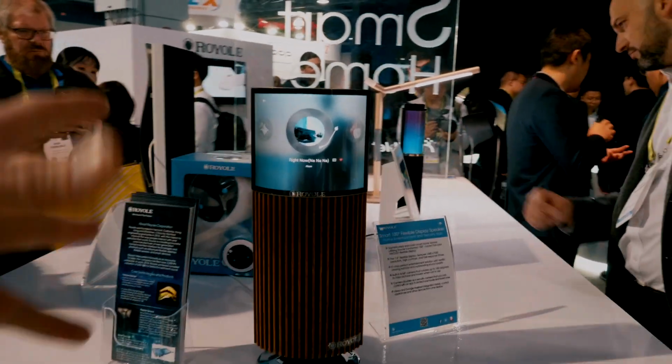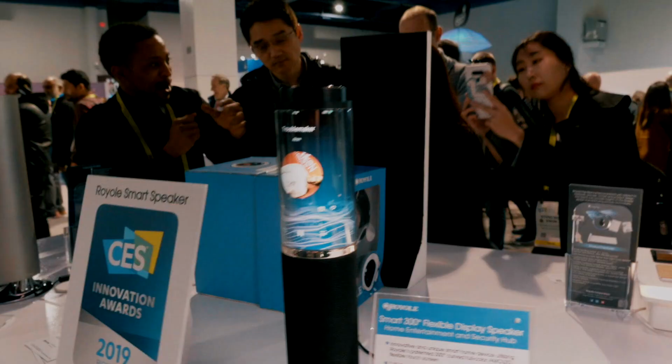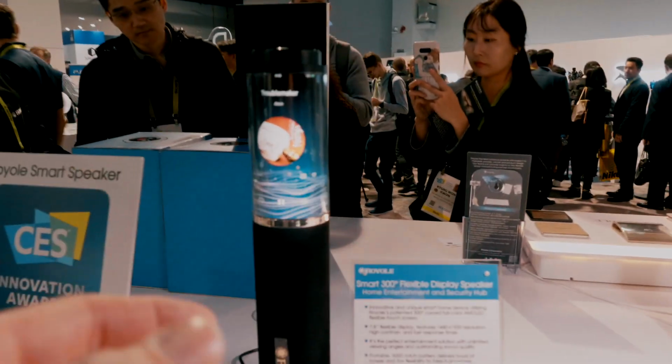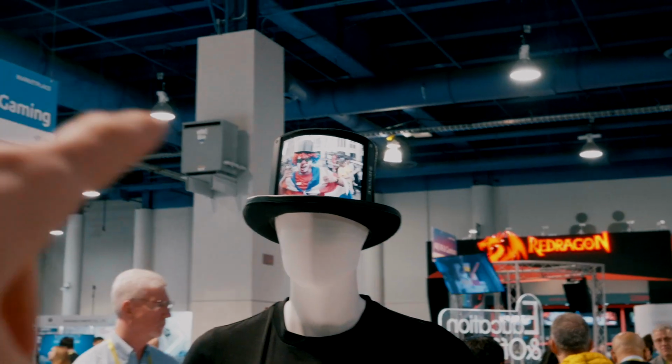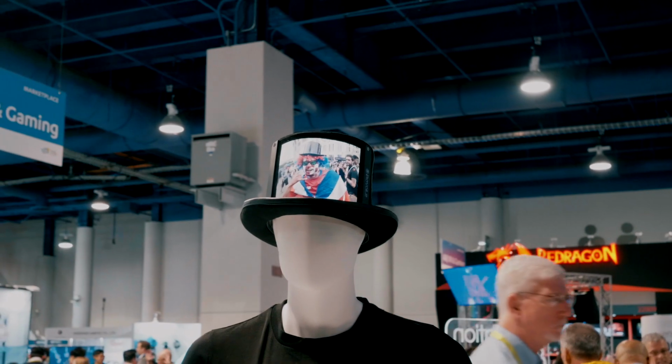You have the flexible display on a speaker. It's very fun. It's exactly the same thing on this one. Flexible display on the speaker too. You can have flexible display on the decoration. Look at this handbag for women. It's very impressive. The wearable hat with a foldable display.